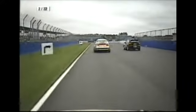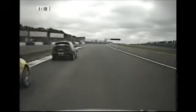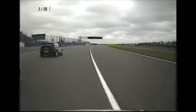Look at the view from third place man Ivan Muller as Chilton defends busily into Copse corner, right over the curve, and look at Muller, he had a great run, and we touch the back of Jason Plato as we come out of Copse corner, riding on board with Ivan Muller. Oh, and he's actually going to lose out to Gareth Howell. Gareth Howell's got the inside into Becketts now as a result of that little bit of contact. Muller won't be happy about that, but he's been pushed down to fourth.